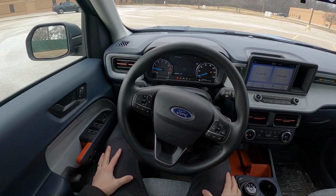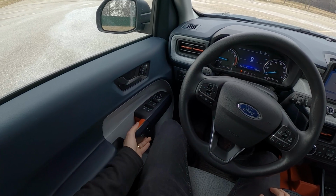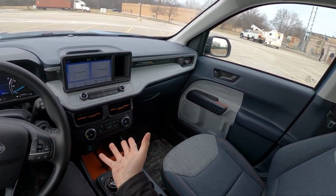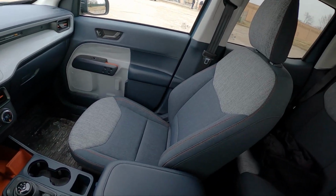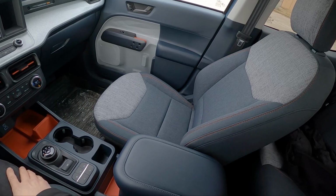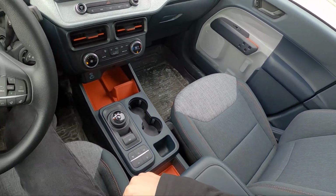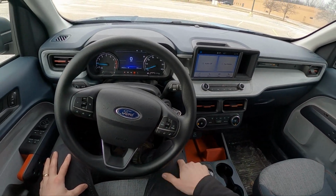I do really like this interior. Like I said earlier, there are some quality issues. A lot of sharp edges on some of the panels, and the plastics and everything don't feel that great, but to look at and to kind of soak in visually, this is a much more interesting space, and I really like what Ford did with the design. These cloth seats look really cool. The orange contrast stitching, all the plastics and just the shapes of everything are really interesting and neat.